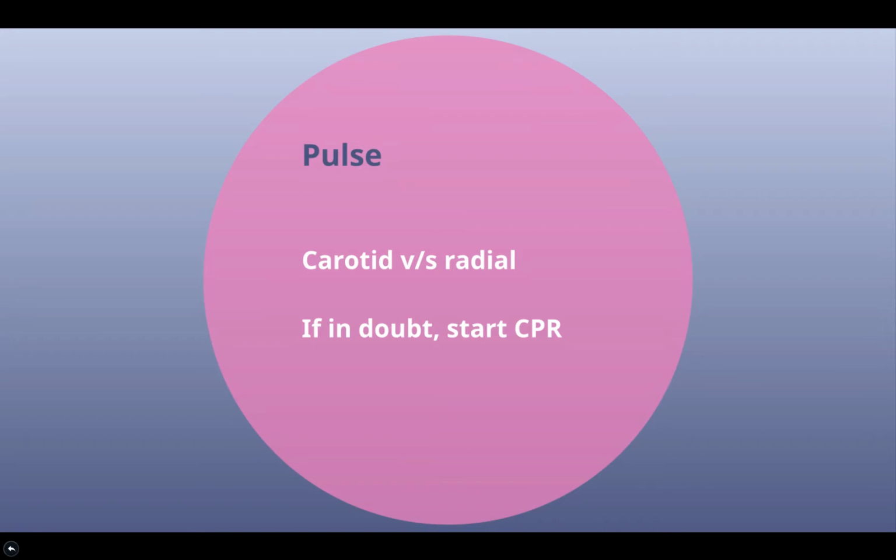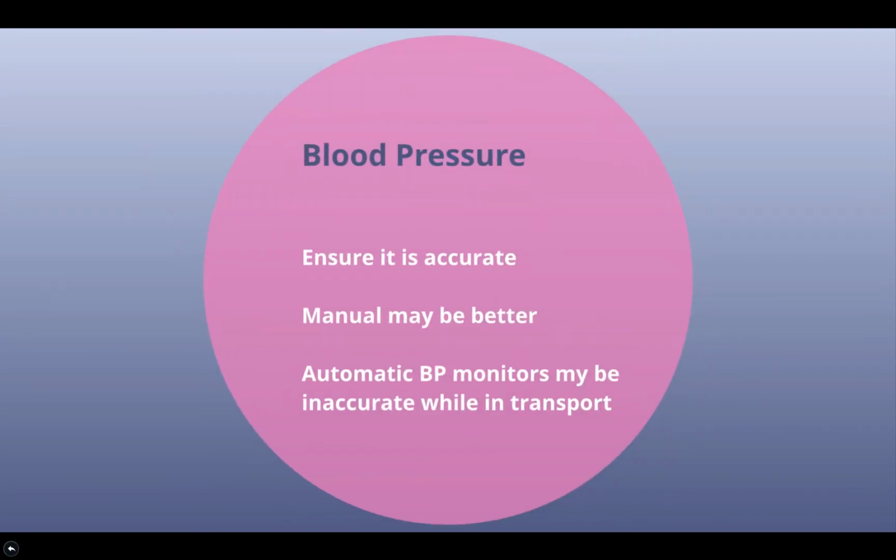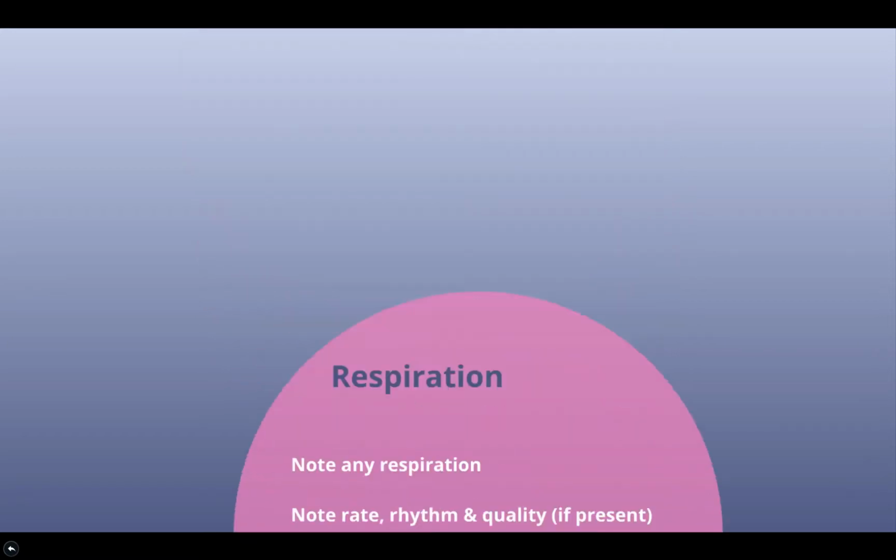Like I said, if you're in doubt if they have a pulse, okay, if you can't feel a pulse, they're not moving and they're not breathing, do CPR. CPR is vitally important for these patients. Get a blood pressure, ensure that it's adequate. I mean, adequate and accurate. Okay, we want to do both. A manual one may be better in these patients, especially in the pre-hospital setting. Us moving around, going down the road in the ambulance and stuff, the automatic BP monitors may not give us such a good reading, especially while we're in transport.